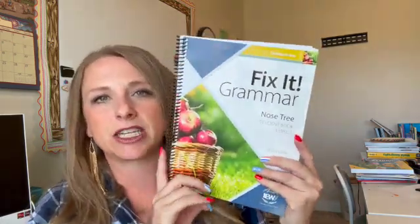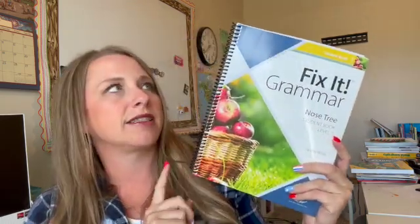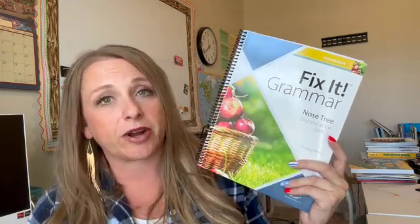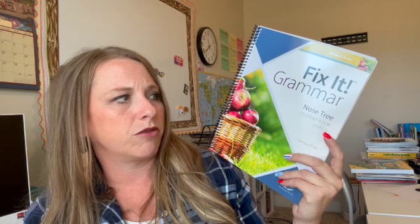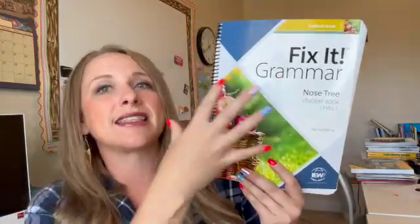And then to kind of round it out a little bit more, we are going to be doing Fix It Grammar, the nose tree. And I have the teacher's manual of this from my son. When he did Fix It Grammar, I believe he did it in 3rd grade, maybe. Anyway, we never even finished it. I don't know how far. We got almost nowhere.